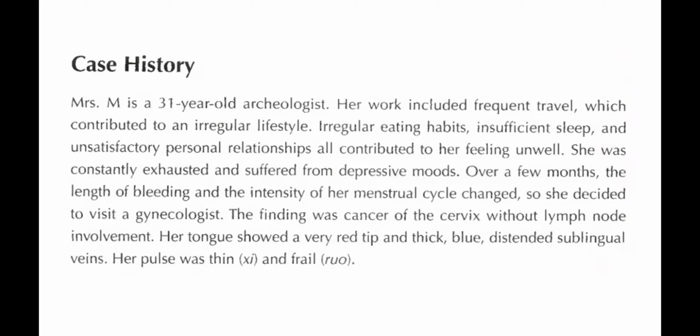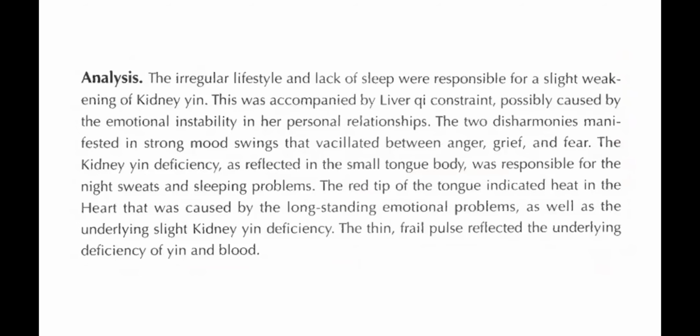The finding was cancer of the cervix without lymph node involvement. Her tongue showed a very red tip and thick blue distended sublingual veins. Her pulse was thin and frail. Okay. Sa analysis, the irregular lifestyle and lack of sleep were responsible for a slight weakening of the kidney yin. This was accompanied by liver qi constraint, possibly caused by the emotional instability of her personal relationship, manifested in strong mood swings that vacillated between anger, grief, and fear.